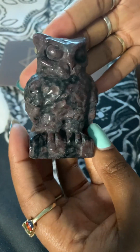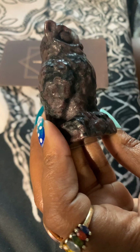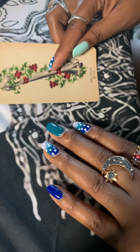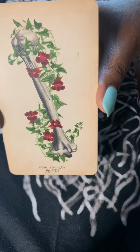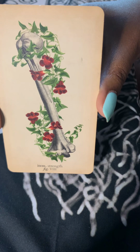So if you chose the owl, it is in garnet. My brain is a little slow, but this is garnet and it's inside, if I'm not mistaken, obsidian. So in general, this is a very protective stone, but it is also grounding, rooting, getting yourself together and prepared. So this is our strength card, which isn't that the longest bone in our body? I think so, the thigh bone. Don't quote me on that.